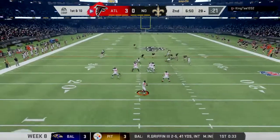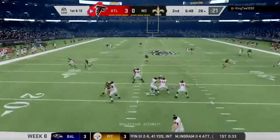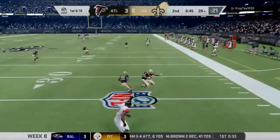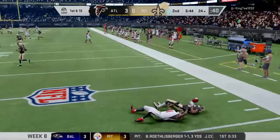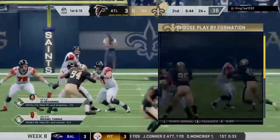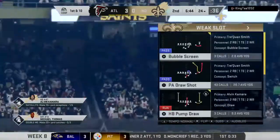Trying to shake off the interception. He'll look to throw. Going for the deep ball. Looking for Jones, and it's intercepted. P.J. Williams with a pick. And they have the football and will take over at the 24-yard line.